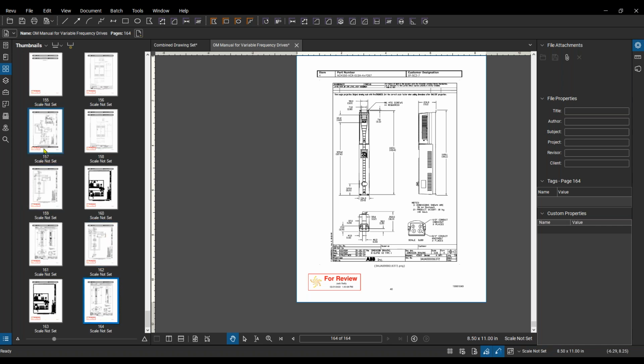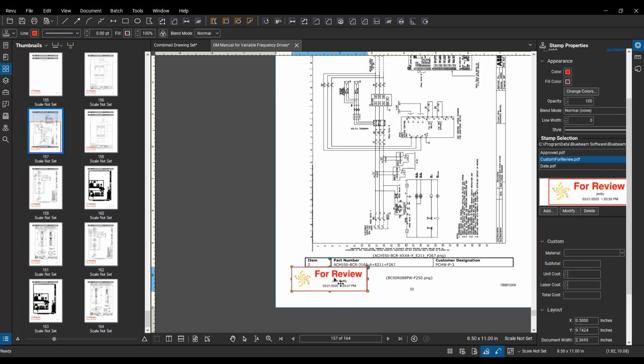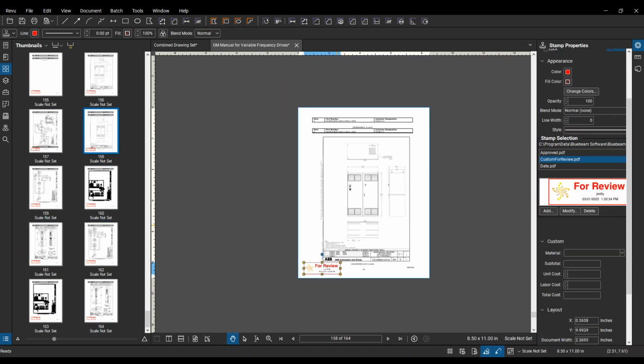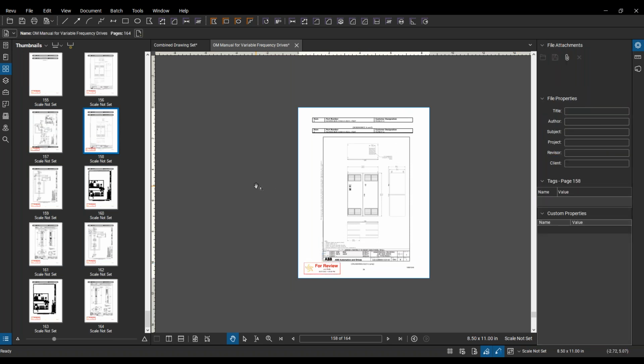I can choose to flatten them afterwards, but that way if I go to a page and I see maybe I should move that a little bit to get it off, I can make some tweaks after the fact before I go ahead and flatten those. So again, it's just a way to save a lot of time. Use these batch tools to apply this across many different pages.